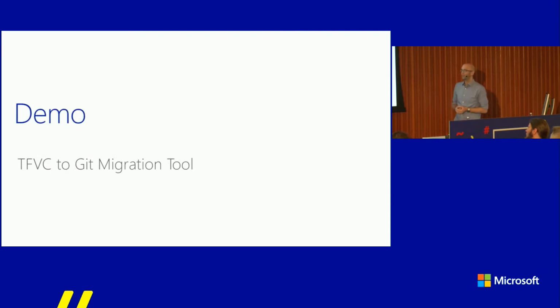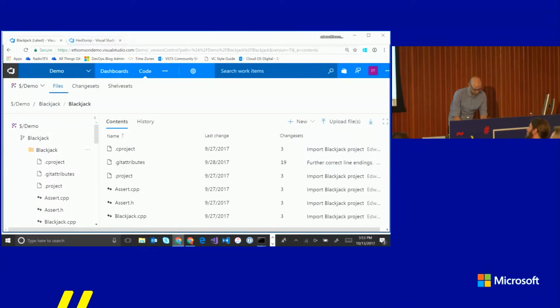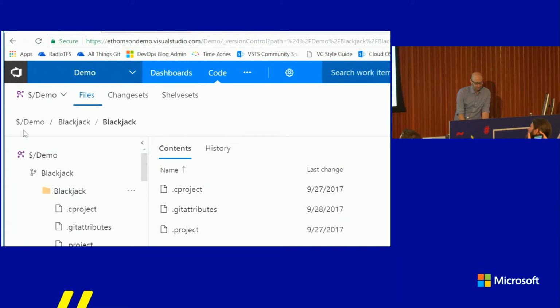And in fact, we have a rather simple migration tool for you to do that. We built it into Visual Studio Team Services, if you're coming from a Team Foundation version control system. Right here I've got a simple project. It's just a little app that plays blackjack checked into Team Foundation version control. If you zoom in up at the top, you can see the TFVC logo instead of the Git logo. When I hover over it, it says it's in Team Foundation version control.